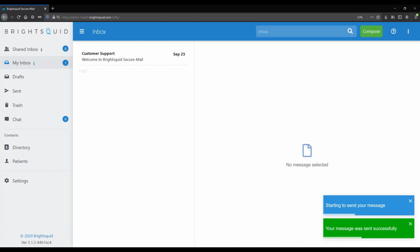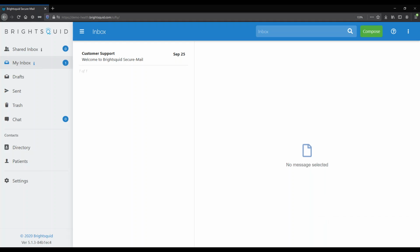So that's the process of manually sending a message and an invitation to a patient, inviting them to join Secure Mail. Now, I did this, as I mentioned, very, very manually. I typed in the email address, I typed in the date of birth, I composed a message, and I clicked send. That's not the only way.